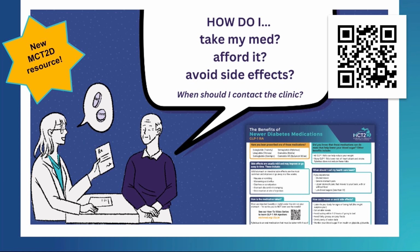I would like to call attention to another MCT2D tool, this time a patient-facing tool. The request came from one of our MCT2D nephrologists for a one-pager to address patient concerns that are often encountered in practice regarding SGLT2s and GLP-1s. So this resource that we created for each class covers what truly are the most common side effects, along with mitigating strategies for patients. Given that these meds have benefits beyond glucose lowering, it also highlights the cardiorenal benefits. And finally, each document has QR codes at the bottom, which link to our MCT2D resources for cost savings for these particular classes.